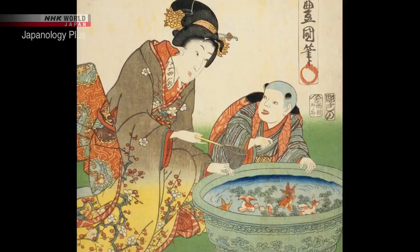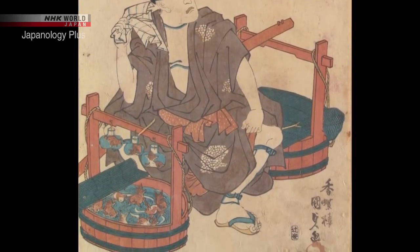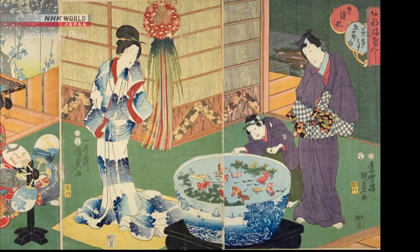In the 19th century, goldfish ownership spread to the general public. Samurai started raising goldfish to help make ends meet in a time of peace. The fish were produced in great quantities.